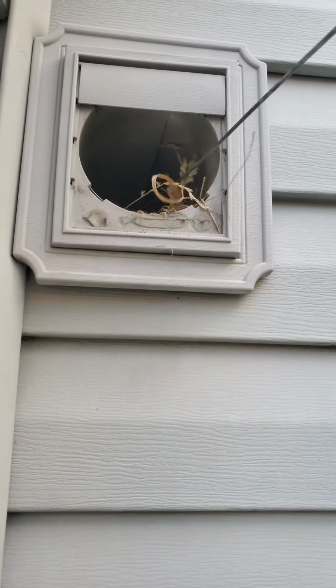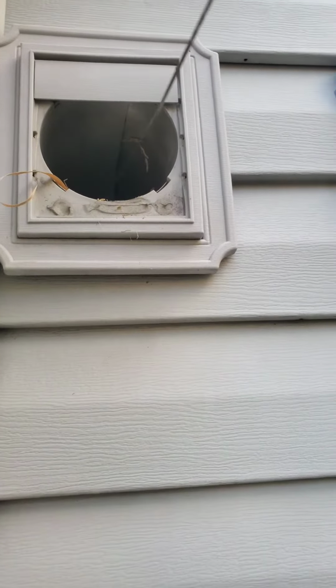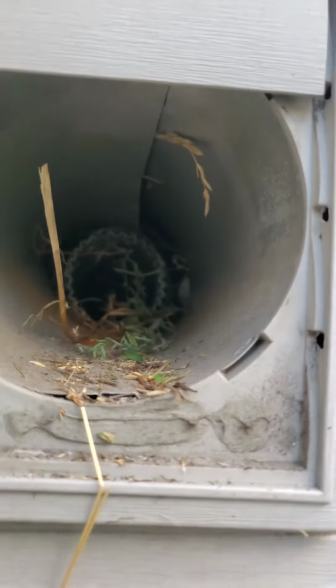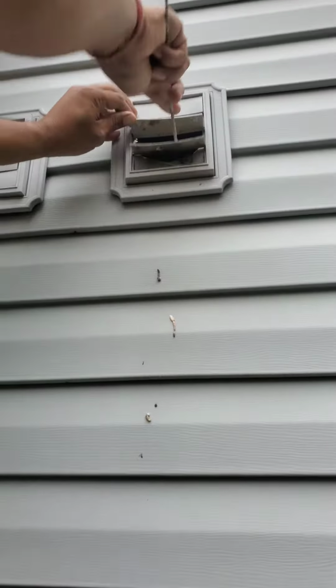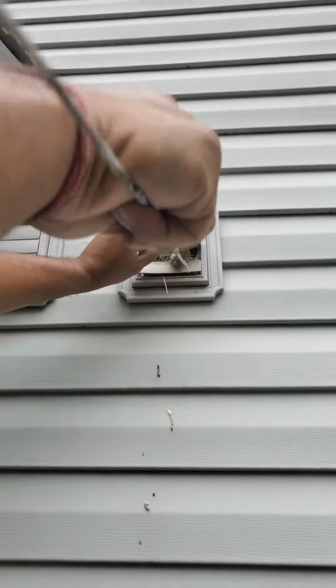When we cleaned the vent from outside, there was a lot of stuff in there. We found a few nests and later on we found a dead bird itself. After cleaning the vent from outside, both the furnace vent and the dryer vent, the dryer is working properly now.